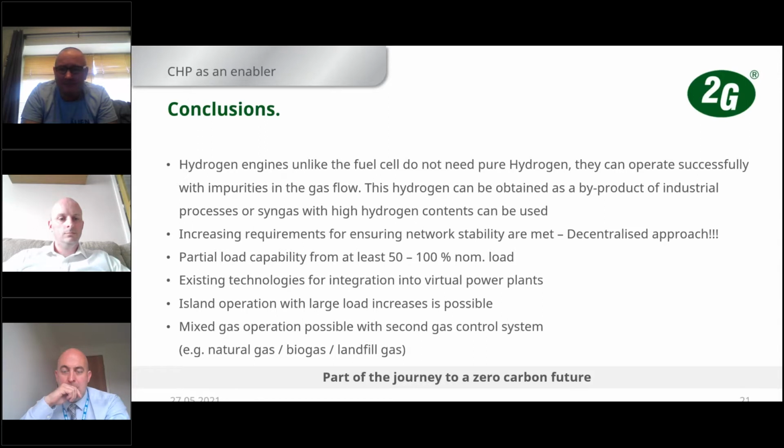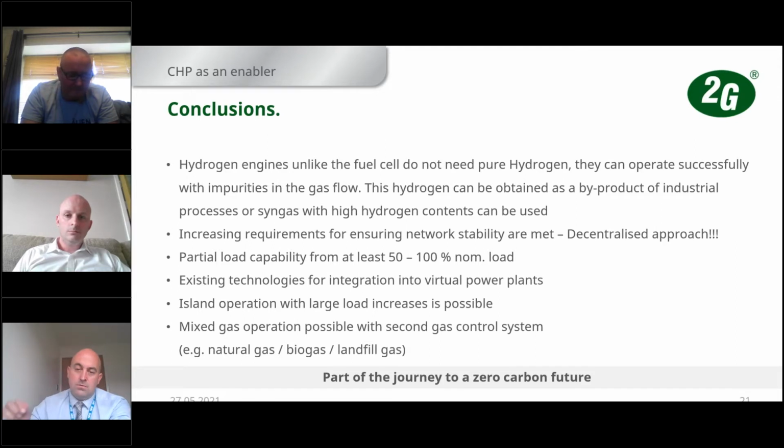Okay. Russell's just put in some clarification on his question. So he said, if you are suggesting the technology can be low or zero carbon, then it's not just in operation but whole life, including manufacturing. How has this been considered? I haven't considered it. I'm not too sure how they consider it for wind turbines either.